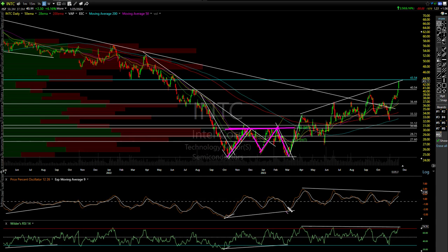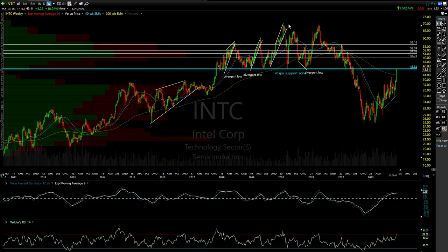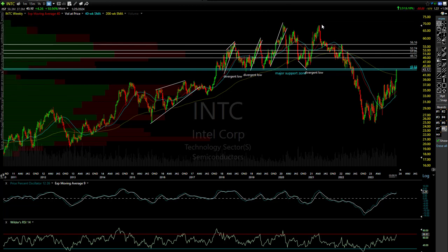And last going here, this is where it really set up nice. Big positive divergence. Remember, Intel didn't look like the rest of the semis. Typically birds of a feather flock together in this sector, but Intel had its own things going on for a while. You can see it's really kind of stalled out a long time ago. It peaked back here in 2020, right before COVID even hit, and it never even saw that high again. It came close here in early 2021, before the NASDAQ peaked.